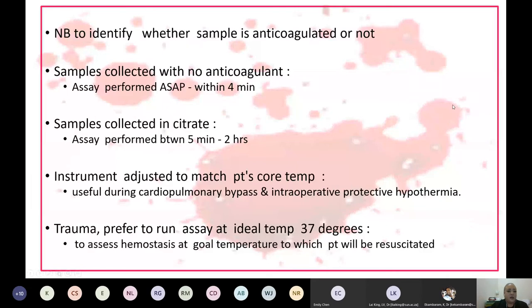Some other important points is just to identify whether your sample is anticoagulated or not. If that sample doesn't have any anticoagulation, your assay must be performed within 4 minutes. If it's collected in citrate, you've got 5 minutes to 2 hours. Important to take note that the instrument is adjusted to match the patient's core temperature, and this is useful during cardiopulmonary bypass and intraoperatively for protective hypothermia. In trauma, we prefer to run the TEG assay at the ideal temperature of 37 degrees, and that's to assess hemostasis at the goal temperature to which the patient will be resuscitated.